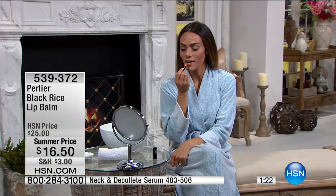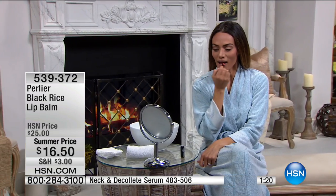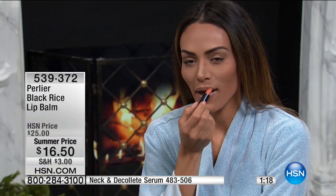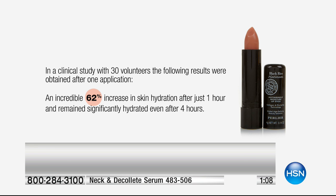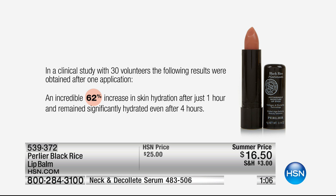But even the hydration levels on this, Robin, and maybe we can even share some of the clinicals, are incredible when it comes just to hydration. A lot of times you'll put something on and you're hydrated for an hour. Watch what we found when we did a clinical study on people's lips. These are 30 volunteers. Wow. And this is not a question we asked them. This is actually a measurement on their lips.